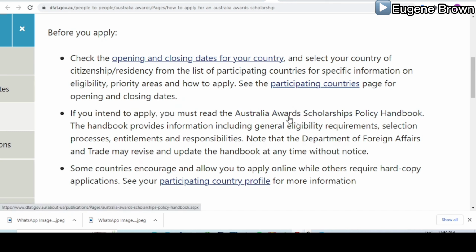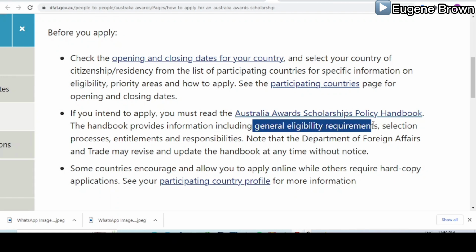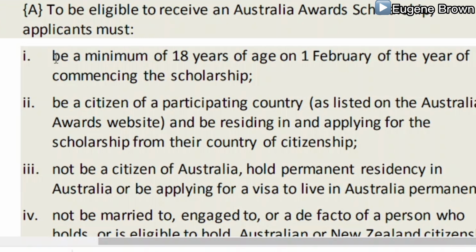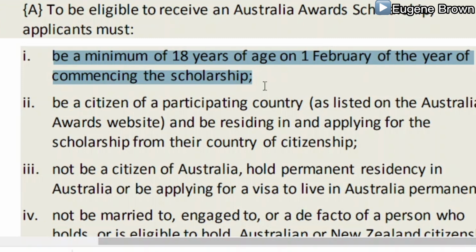Make sure you read it to understand the rules and the policies. And this handbook also contains the general eligibility requirements. So I thought we should quickly take a look at the general eligibility before we continue to look at how to apply. So the eligibility criteria is that you have to be a minimum of 18 years old to be eligible to apply to this scholarship.